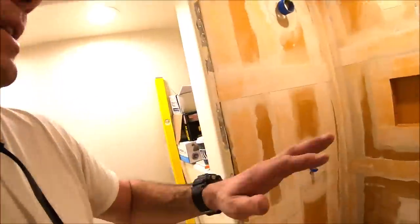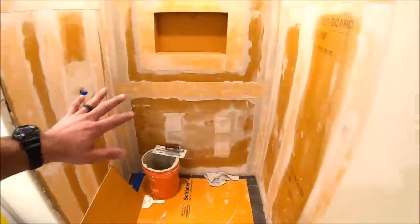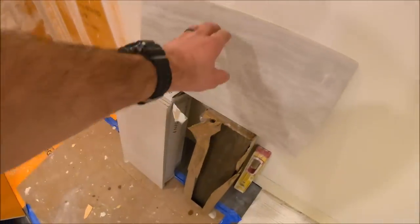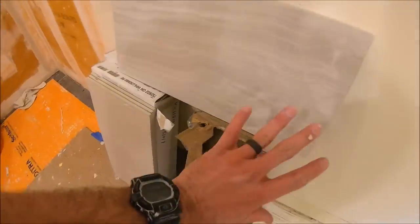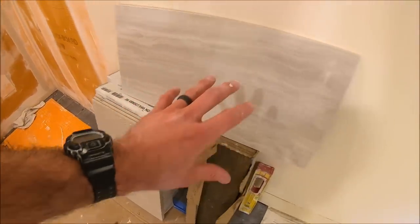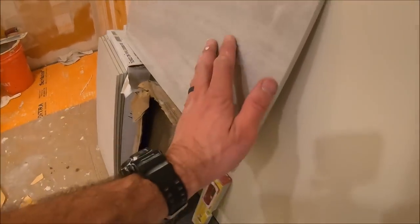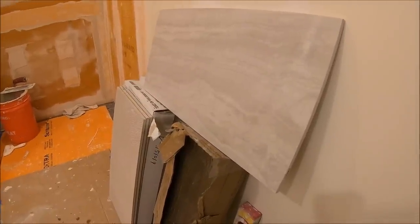Okay, shower's waterproofed. Got to cover a couple more screws here, but took about 30 minutes to waterproof this Schluter shower. Here's the wall tile, high-end Italian porcelain. Fantastic print. I mean, this print is so similar to marble. It looks wonderful. This ran about $7 a square foot.